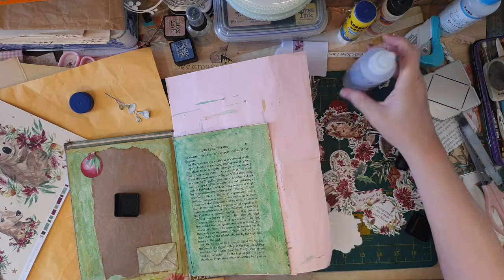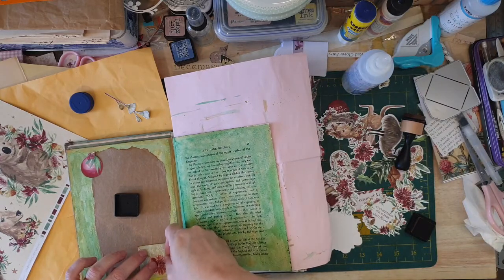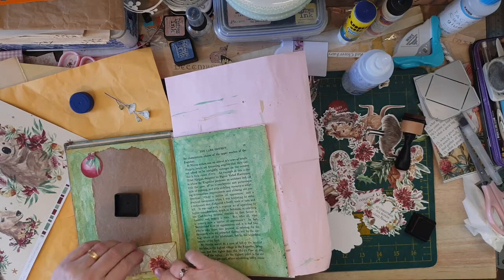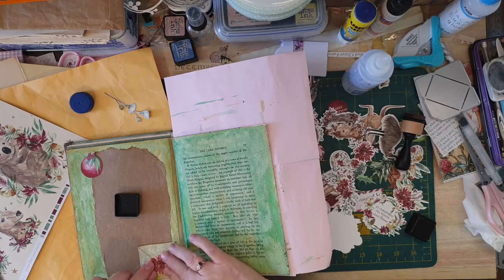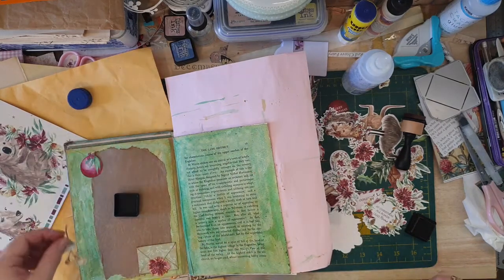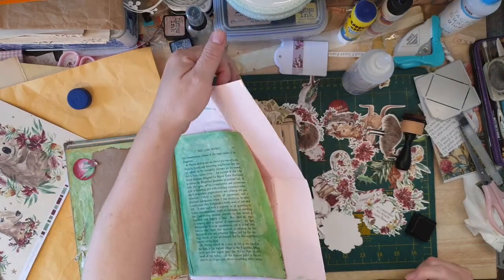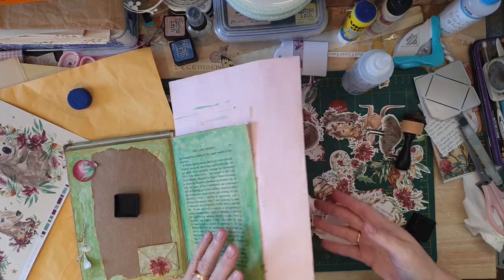There we go. That'll hold that down there, and enough for it to slip under. So, still a little bit unsure about what I'm going to do here just yet.